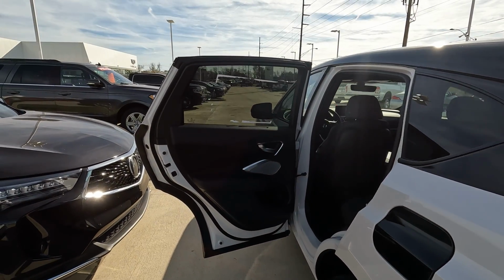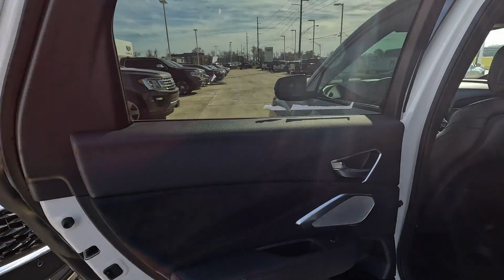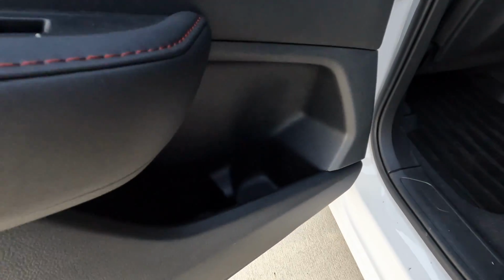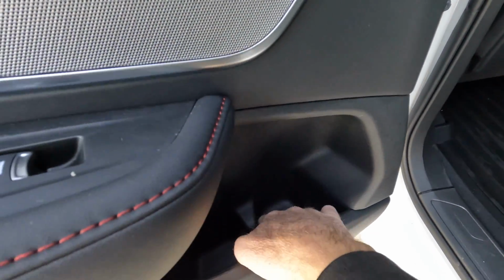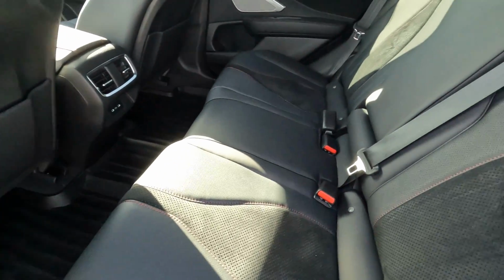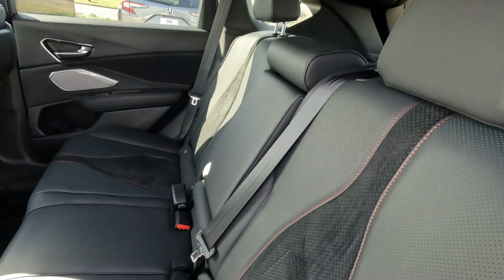We'll take a look into the ebony interior and see what we have. Let's see how comfortable the armrests are on these rear doors. Very comfortable, actually. Plenty of space right there. Here are the door bins, plenty of space within that area. There's a bottle holder built into the front, but you can use that for a multitude of purposes. And the ebony interior has a very nice look and layout to it.